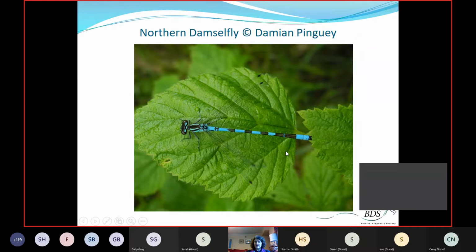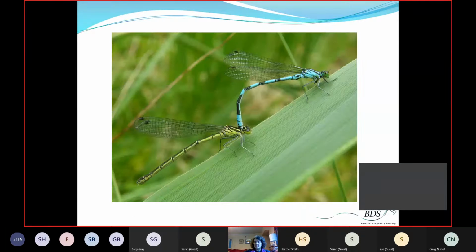So they're quite weak flyers. They tend to stay among the sedges at the edge of the pond as well. They're pea green underneath, pea green eyes underneath. So you can see how green the eye is on the male there. And then the females are this lovely pea green and black colour as well.